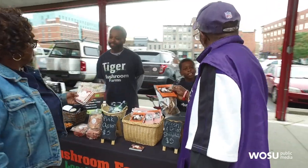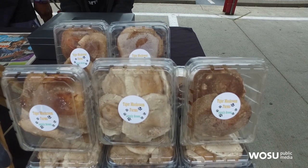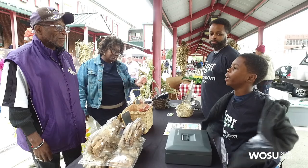I have a question. Yes. How do you grow these? We grow shiitake in my basement. So what are the requirements for growing them in your basement? My shiitake grow from sawdust blocks made from sweet gum and oak.